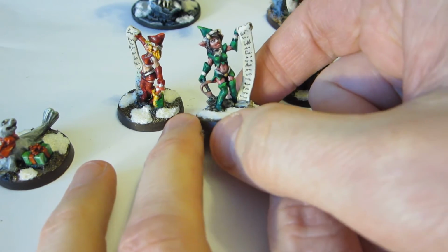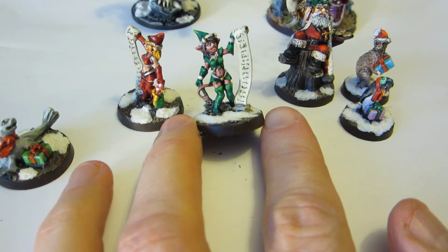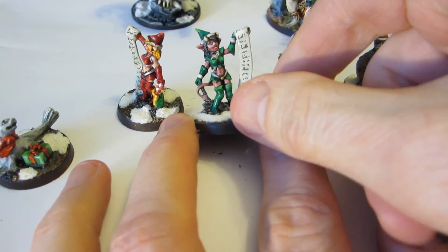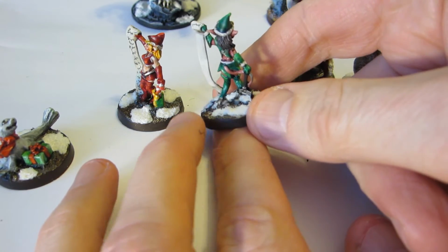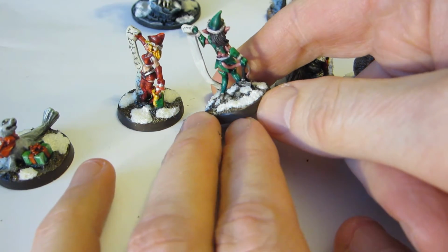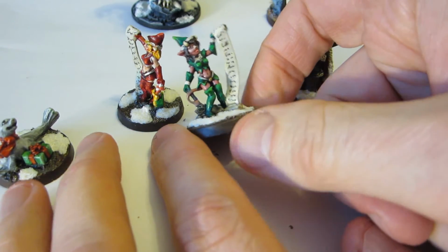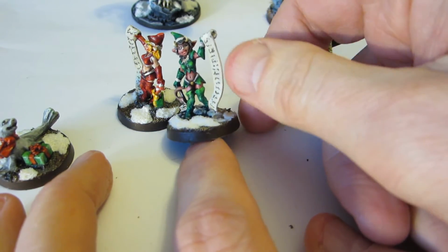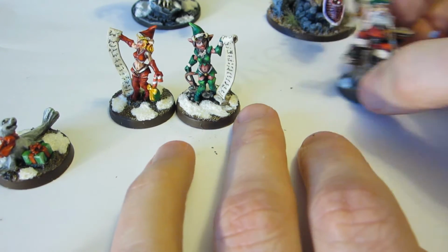The sculpt didn't really make it clear, and I didn't realize until too late, so I've covered it up with snow. But she has a shovel in her hand, and she's standing on a pile of coal. But unfortunately, I've obscured that even more with some snow effects. So the people on her list are going to get coal in their stocking. Oh well.